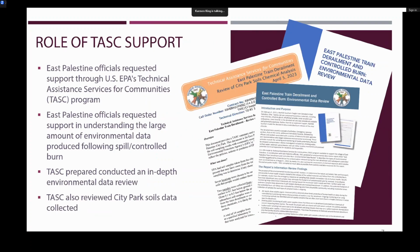TASC, as I said, is Technical Assistance Services for Communities. We help communities such as yours, communities affected by contamination released to their environment. We help bridge the gap in understanding. The folks that work on TASC programs often have a scientific background so that we can understand the data, why it's collected, how it's analyzed, and scrutinize the information from a community perspective.